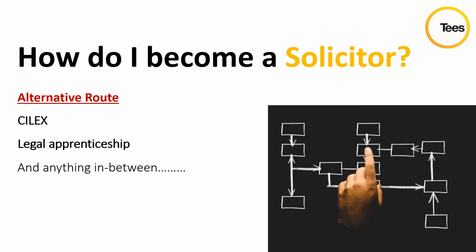Another route is through solicitor apprenticeships, where you're able to earn money whilst you learn. There's something called the Level 7 Apprenticeship Programme, and it's aimed at post-A-level students, paralegals, and even chartered legal executives. It is a 6-year course, but it can be reduced depending on which stage you are at academically, and it will help you achieve a qualifying law degree and legal practice skills needed to become a solicitor. Again, on completion of this, you will become a qualified solicitor.